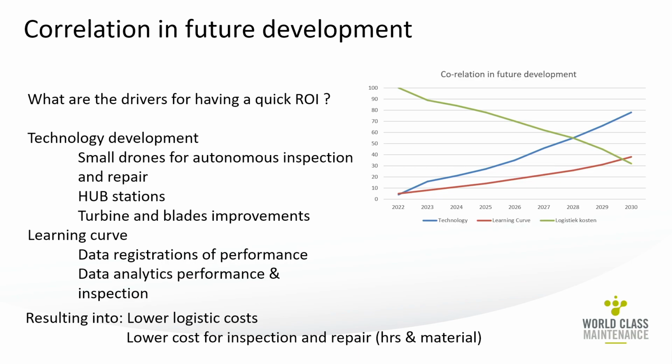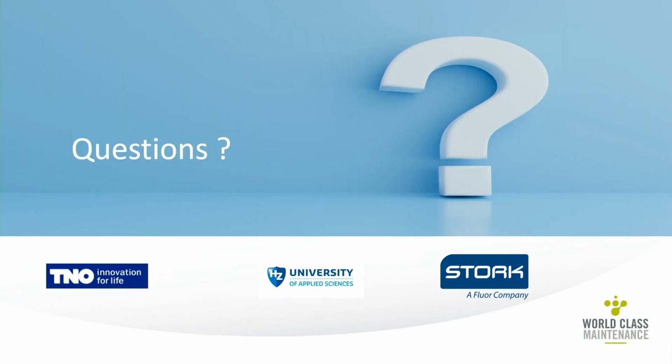If you talk about hub stations, smaller drones and autonomous inspection, and you see what kind of learning curve you can have using these techniques, then the logistic costs are going less and less over the years. So there's a big correlation in looking at the future between the technology development, the learning curve, and the logistic costs. So this was my part of the presentation. If there are any questions, please ask.